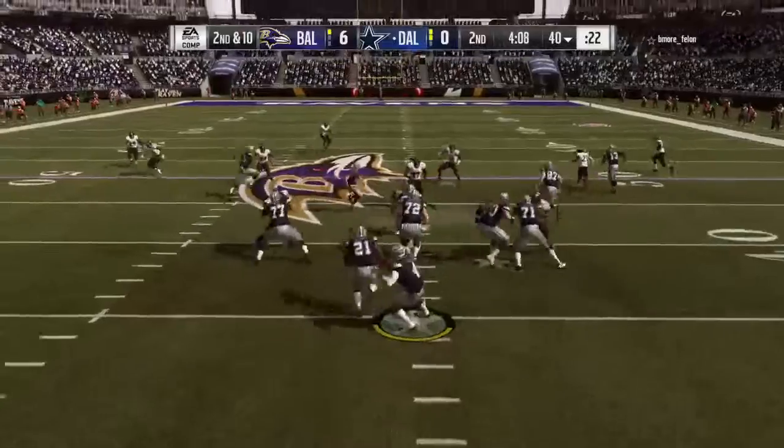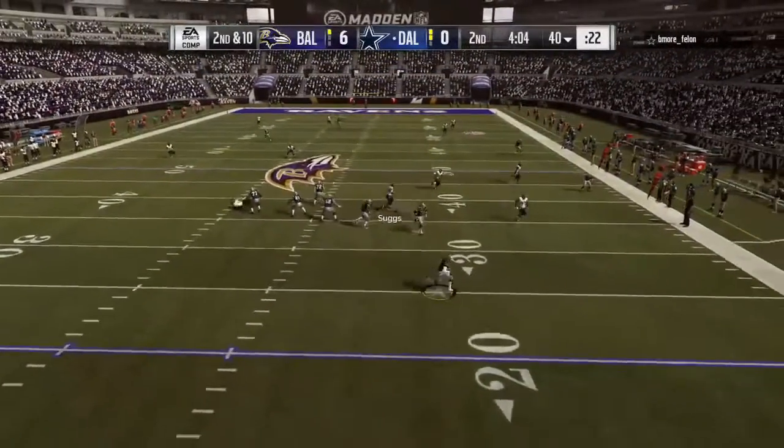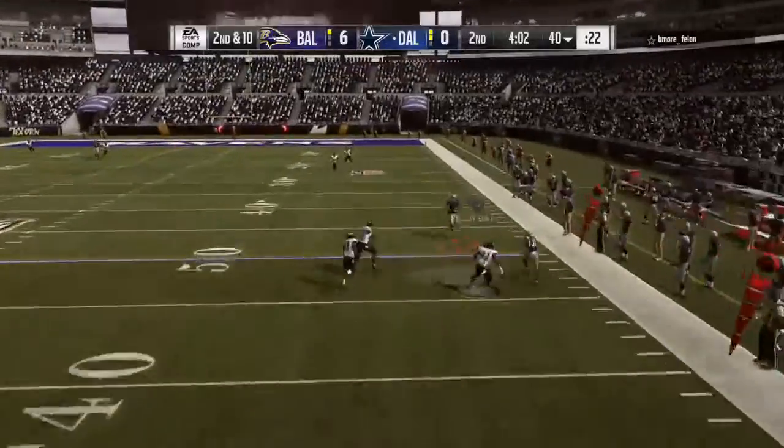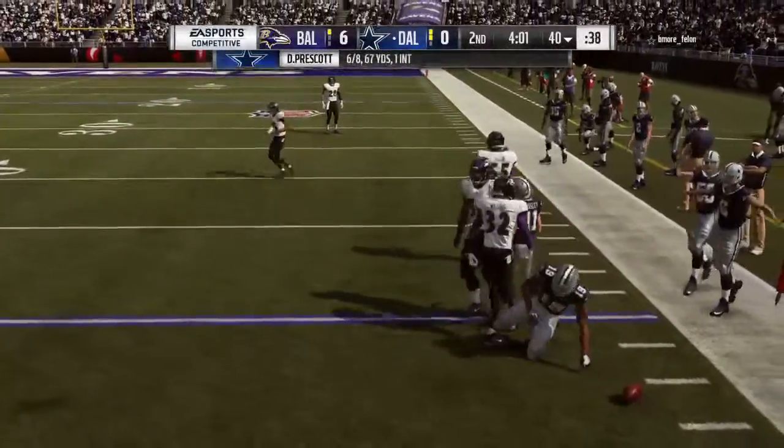Most of the time, we're thinking about those guys covering pass catchers. In this case, he was a big factor in the run game. No gain. And the hit jarred it loose. It's incomplete.